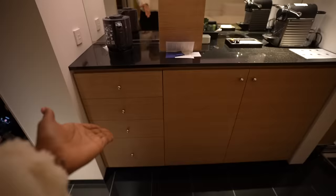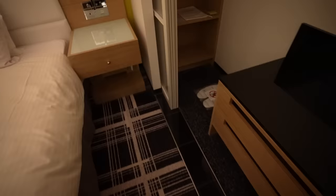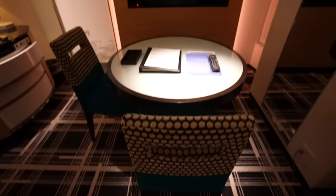Full coffee station section. I got one of those little pod machines. Yeah. Like, isn't this so nice? Semi walk-in closet? Look at this space. Sheesh. Oh, you know what? This is like conventions. Why are you on the floor? I'm out of the way. This room is amazing. And then over here, dining area, a little dinner and a movie. You know I love pajamas.